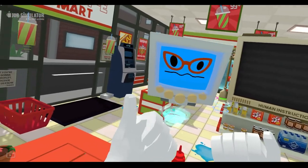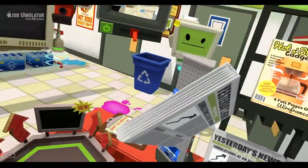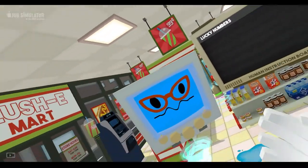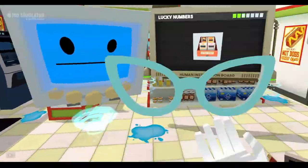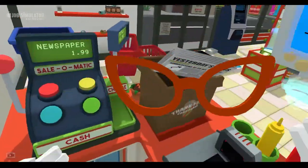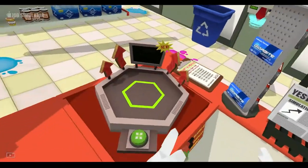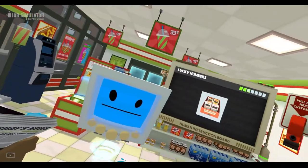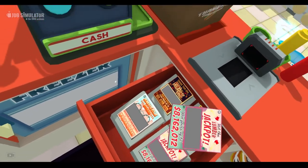Wanna fight? I'll take a paper copy of yesterday's news. Yesterday's news. Okay. There you go. And I'll take my daily lottery ticket as well. Oh, yes, as well. Okay. Which lottery ticket? The lottery tickets. No, but seriously, where are the return tickets? Am I blind? That's not really here. Which one you want? Any? Oh yeah, that's the best one.